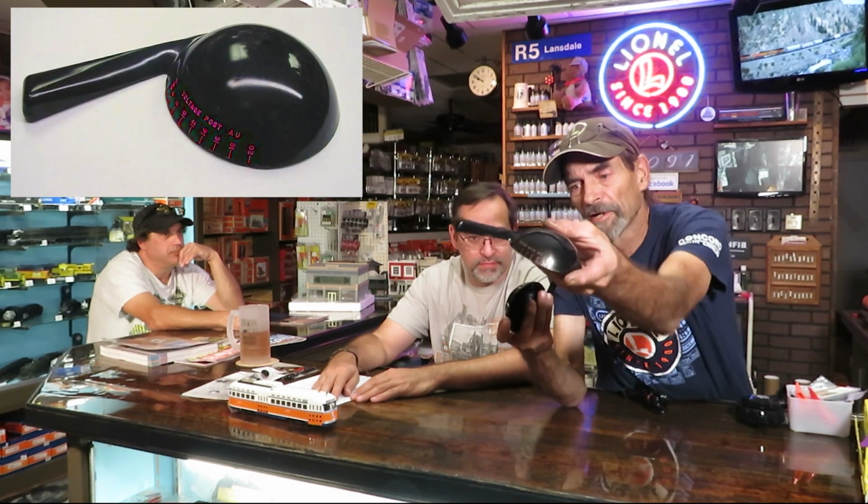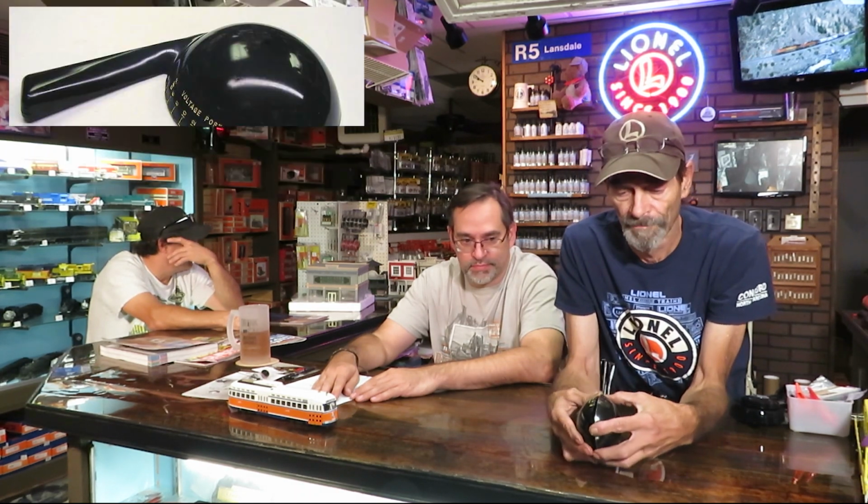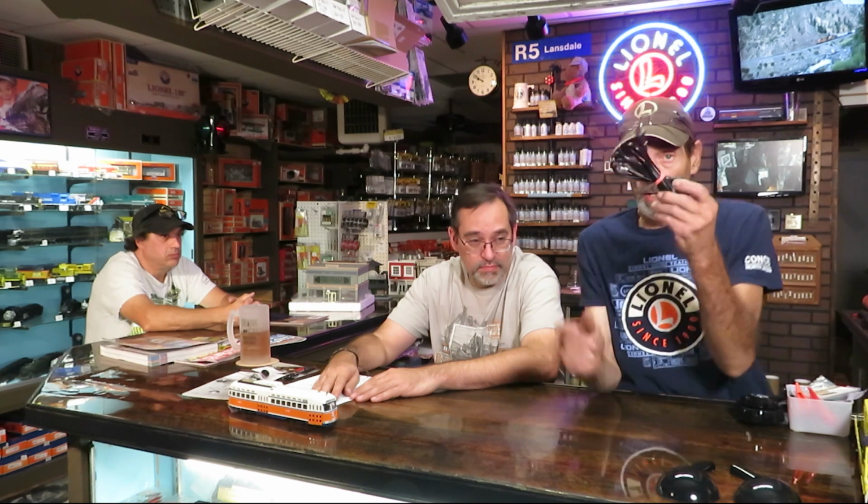What I'm going to show you, we got ZW handles, and if you can see, we got the left and the right, but we also do them in a red and a yellow on the handle as far as the numbers, because they came in both ways. And that's just one of the things we have, along with replacement cords for the transformers.